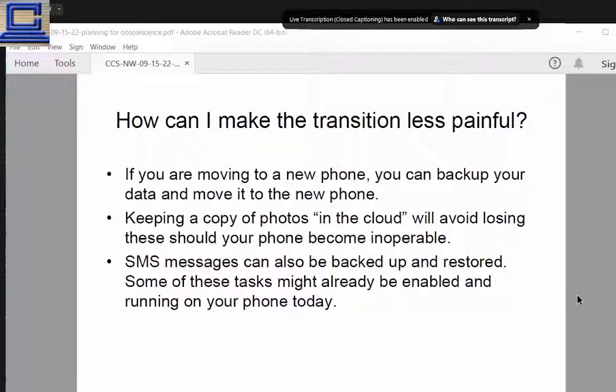And how can you make the transition less painful? Well, by moving into a new phone, you can back up your data and move it to the new phone. Some of these are built in from your vendor that you can do a backup. It automatically keeps a copy in Verizon's cloud, and then you get your new phone and it automatically downloads everything and you're right back to where you left off. Keeping a copy of all your photos in the cloud will avoid losing these should your phone become inoperable. And SMS messages can be backed up and restored to another phone.